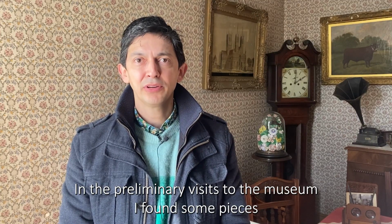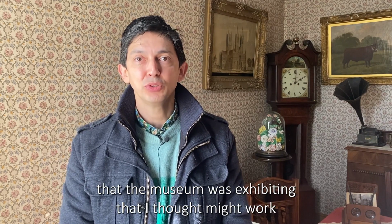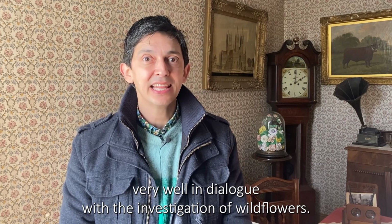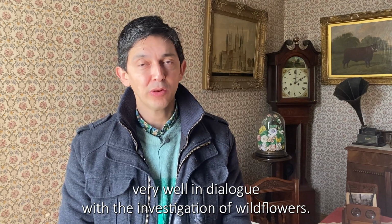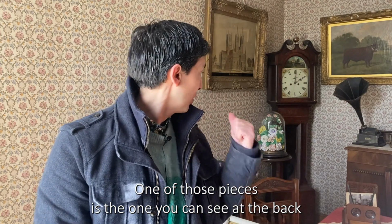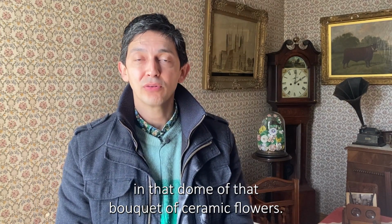In the preliminary visits to the museum, I found some pieces that the museum was exhibiting that I thought might work very well in dialogue with the investigation of wildflowers. One of those pieces is the one you could see at the back in that dome, that bouquet of ceramic flowers.